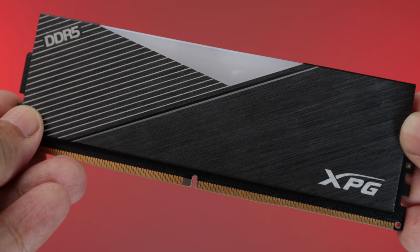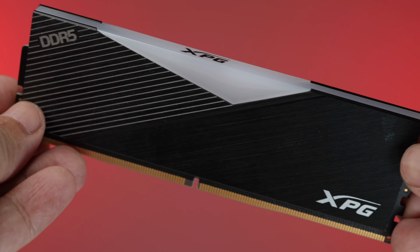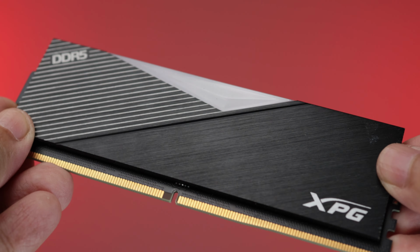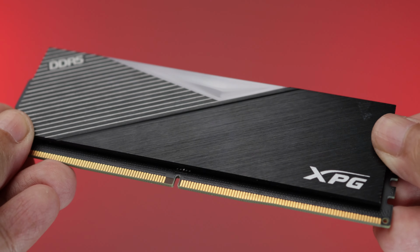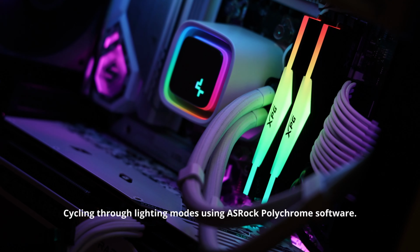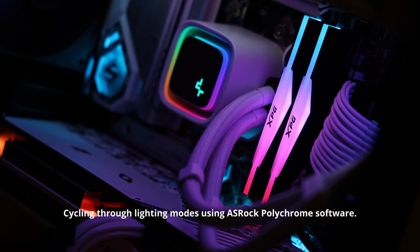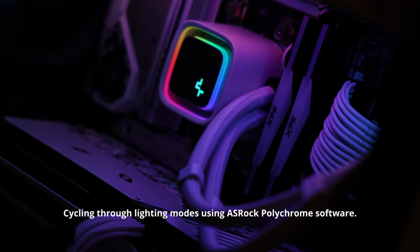Hi, I'm Fries. This video is about the XPG Lancer RGB DDR5. As seen here, the RAM comes with a white colored piece at the top for RGB LED, while the rest of the heatsink is of a brushed metal finish. The RGB LED looks great, diffused through the white plastic, and can be controlled through the motherboard's ARGB LED software or whichever alternative software you have in the market.